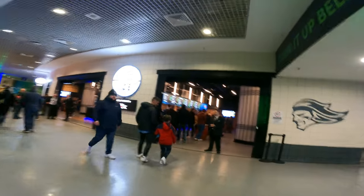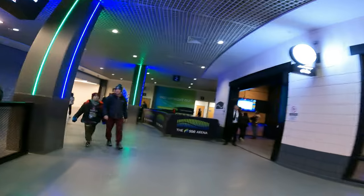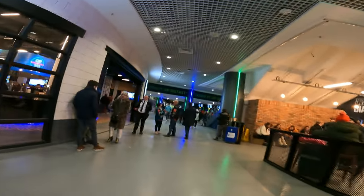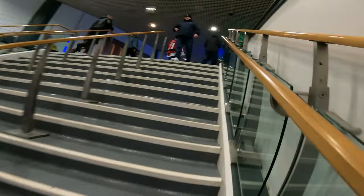And here's an off-ice bar. Very cool. Other parts. Take a look what's over here. There's some sort of seating. My way back towards our seats.